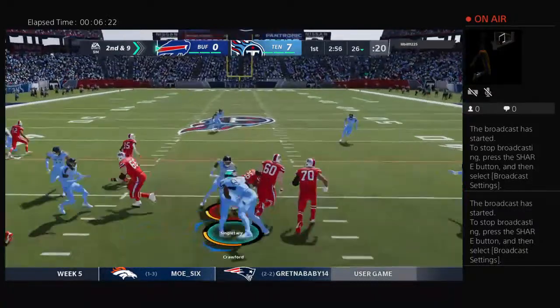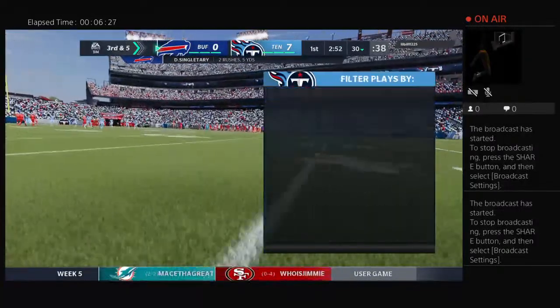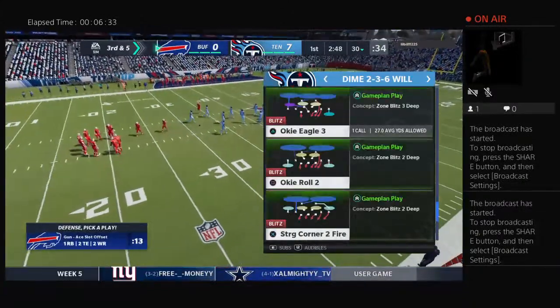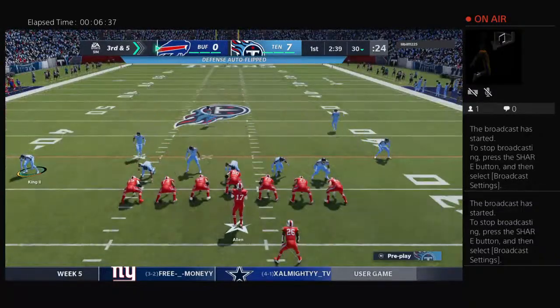On 2nd down, here's a run with Singletary. He'll be dropped at the 30. The first broken tackle couldn't bust him free. Brought down at the 30. Brandon, all things considered, they have to feel pretty good about getting that type of a gain, considering the blitz that they just had against them.